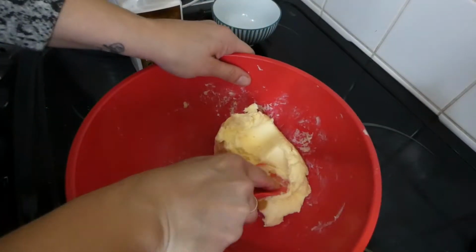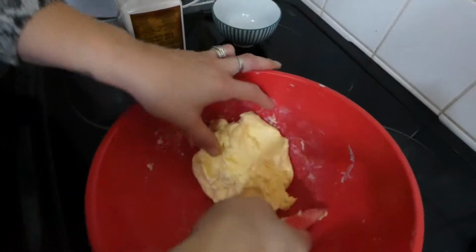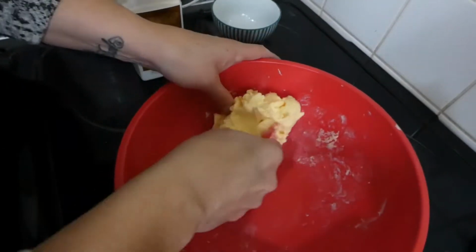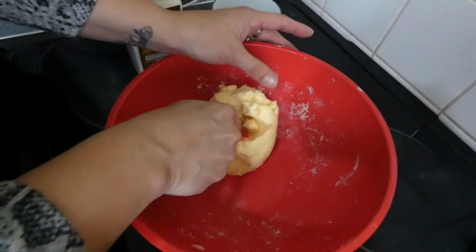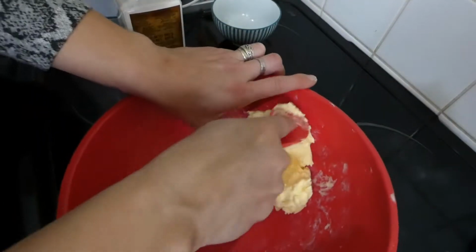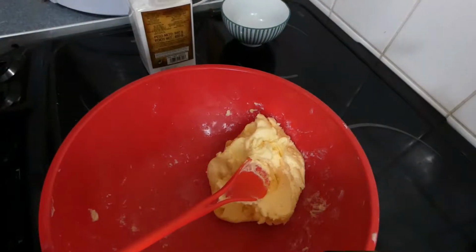And the reason why we wash it is to get rid of the buttermilk, because that will turn the butter rancid. So you really want to wash it well, and it does take a long time. And yes, your arms will ache. But it's worth it. Right, I'll keep mixing and I'll come back when I'm done.